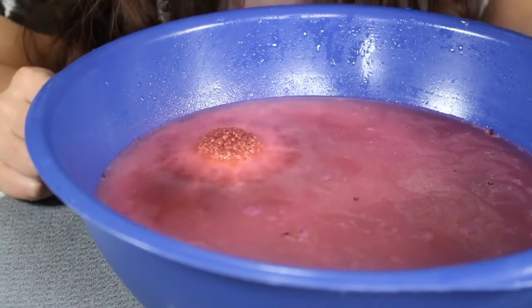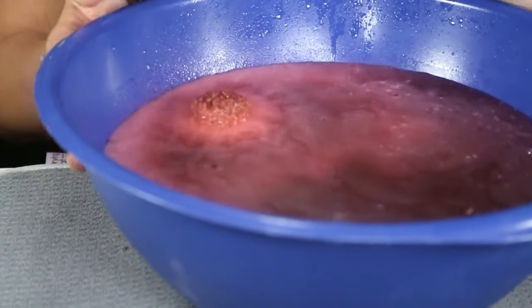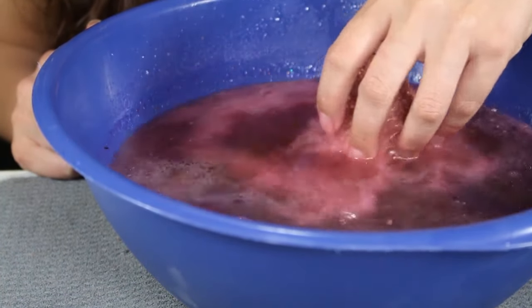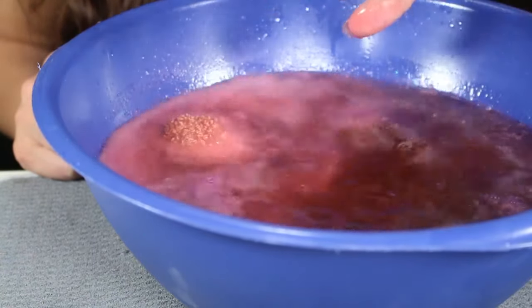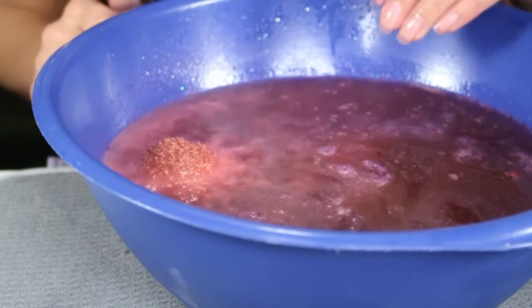Oh my gosh, you guys, if you want a romantic bath or just to pamper yourself or have a spa night, you should really get this. Because as you can see, there are all these little rose petals in here that are coming from that, I guess were embedded in this bath bomb. Oh, this would make your bathroom smell so good.